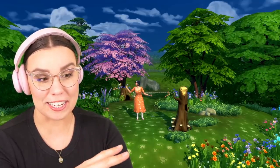I was not expecting a farming pack. A farming pack's what I've been asking to see in The Sims 4 for a couple of years now. That's something I was dreaming about having in the game, and the fact that that's what this is, kind of like, what? I didn't actually expect it to happen. So I'm over the moon about this.